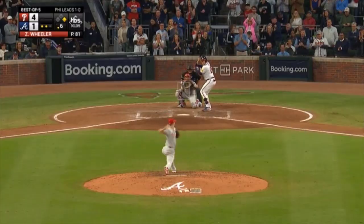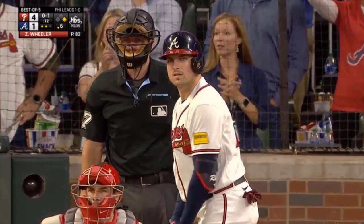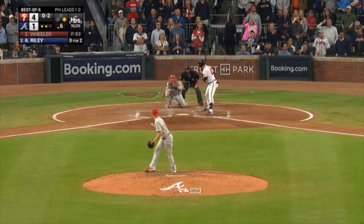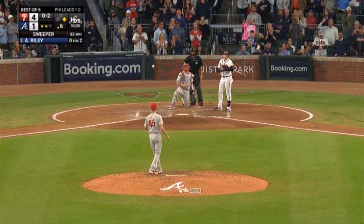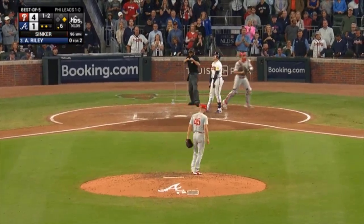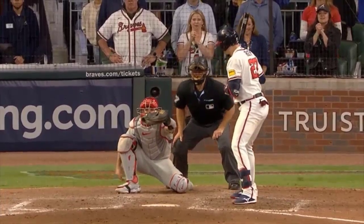Now the Braves' outs. Riley gets jammed, fouls it away. Bench is in to try to turn on it. The 0-2, and Riley takes a ball. Good pitch, didn't miss by much. And that is a called strike three. Gives up a run and a hit.